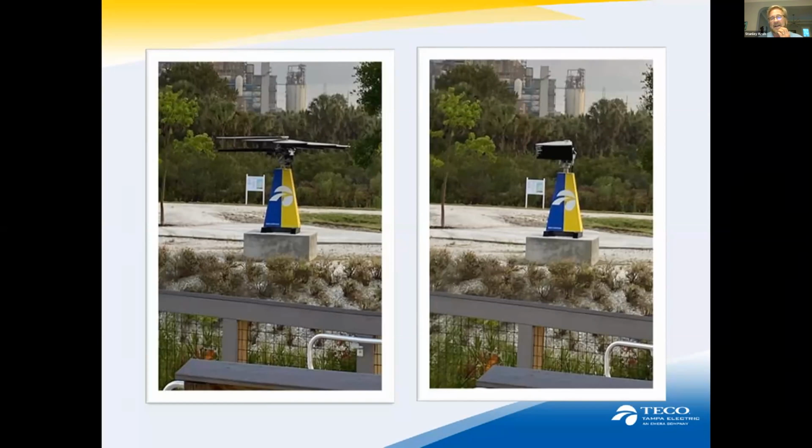But this also has wind monitors. So if wind speeds start getting too high, and there's any concern that it could do damage, the solar flower will go into a completely horizontal mode like you see on the left-hand side. And then if the winds increase even more than that, and there's a greater concern for damage, then they completely close up like you see on the right-hand side, and then actually go vertical. So there's very little resistance to the wind.